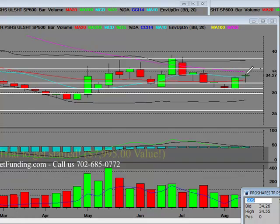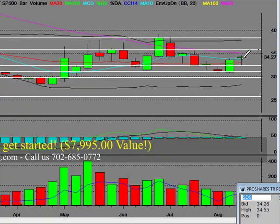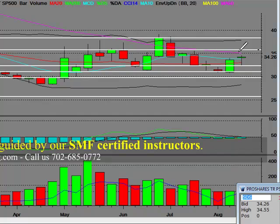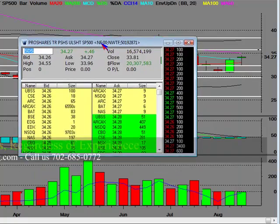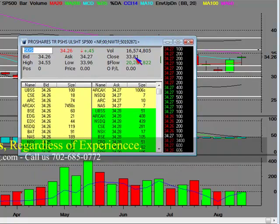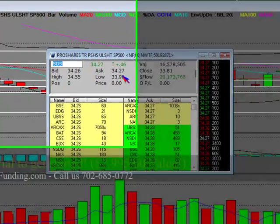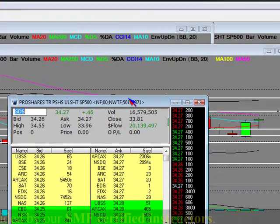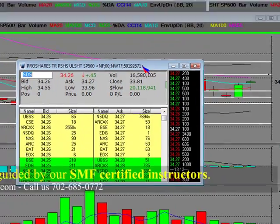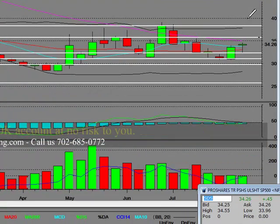We've got to have 4 weeks above the 10-week to say that this ProShares UltraShort is going to go into a bull trend. So this is only week 1. We have to have 3 more weeks above this blue line here. However, this has got a good enough move. Close at 33.81. They don't move a lot, but the more the S&P sells off over time, it keeps going higher, and we'll keep breaking higher.